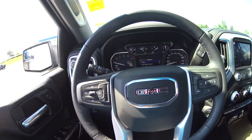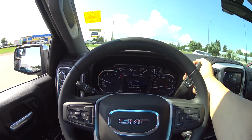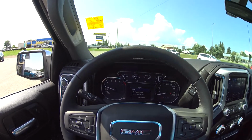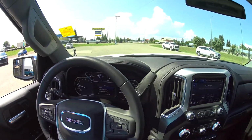One thing I do particularly like about pickup trucks, especially these GM ones, is you still have a column shift automatic. So that frees up center console. You can get an extra person behind here and everything else.